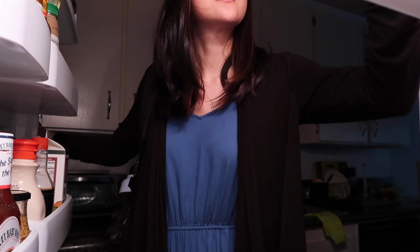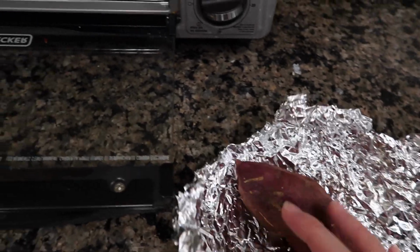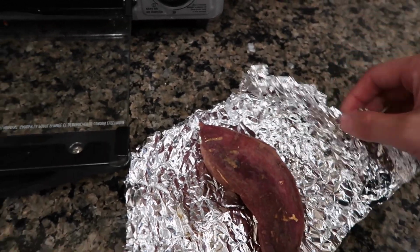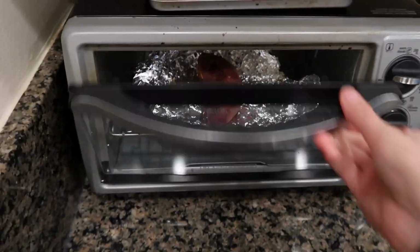My fridge is stocked with leftovers I've cooked because I cook enough for a family of 4, even when I'm by myself. So I always have sweet potatoes that were baked in my fridge, and whenever I want to eat it as a snack or as a little treat, then I like to just stick it back in my little conventional oven and toast it up.